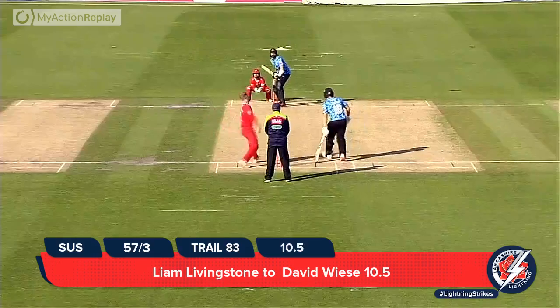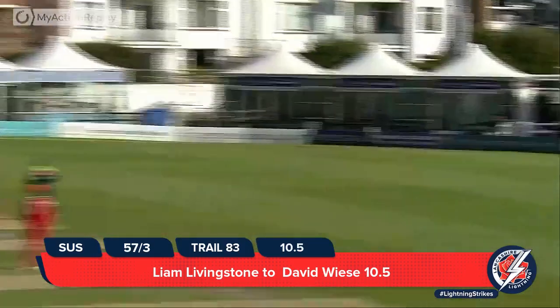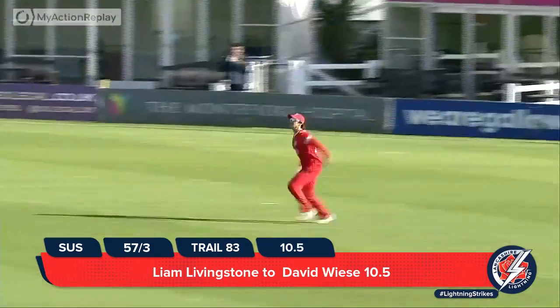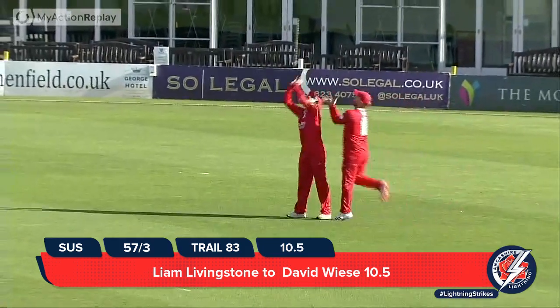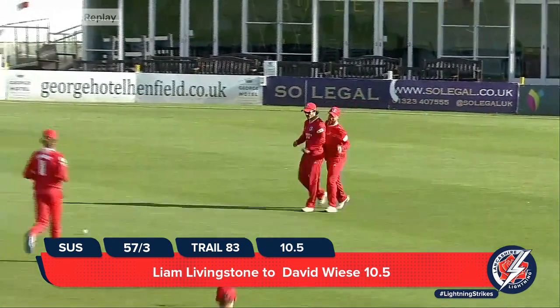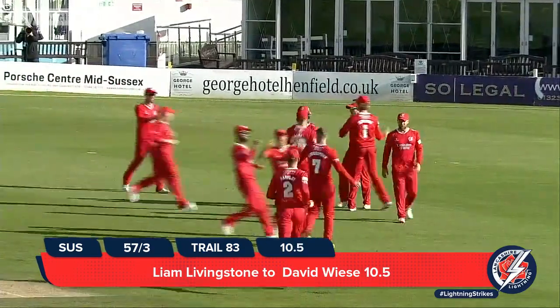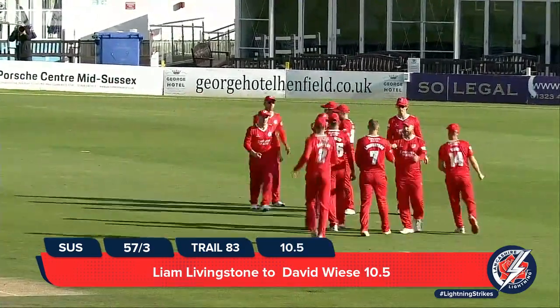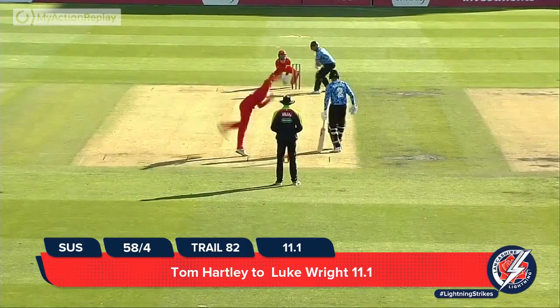No run. Livingstone in again, bowls to Wiese, high down the ground, but he's going to be caught at long on. Jones is underneath it. This is a big moment, and he's held on to the catch. And Lancashire know that is a massive wicket, and David Wiese is on his way for 9, and now the Sussex Sharks are in a bit of trouble. 57 for 4.